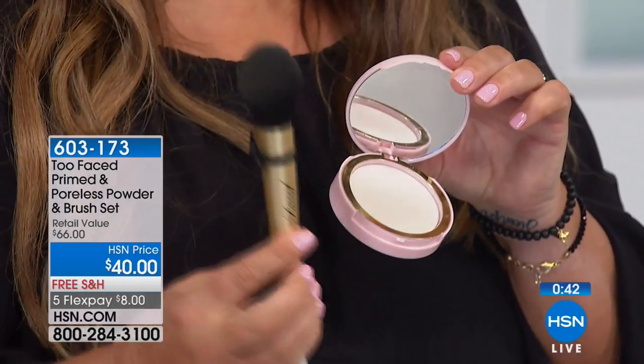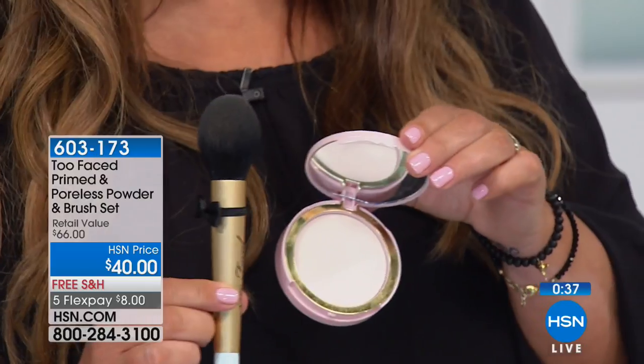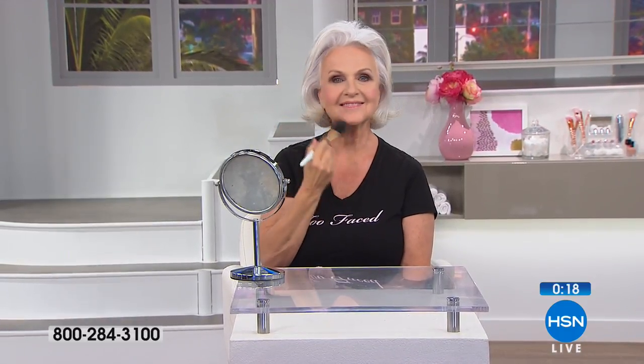We had it in a loose version forever, and now we have it in the solid version with Mr. Right, who is the softest, most beautiful, animal-friendly brush. And you can use this, again, under your makeup. You can use it over your makeup. You can use it with nothing except sunscreen. It's just going to blur the pores that you might have. And typically when we talk about Mr. Right, this is a professional brush. It's a $36 brush plus a $30 primed and poreless powder that it really is a multitasker.